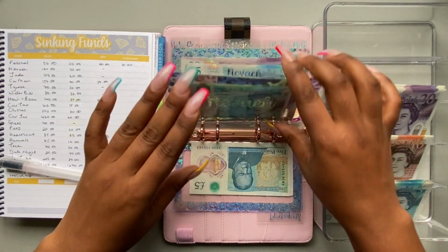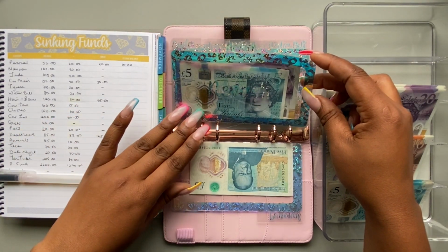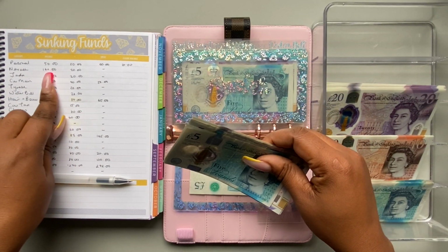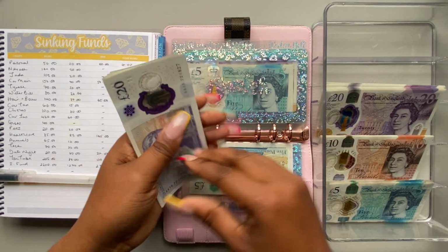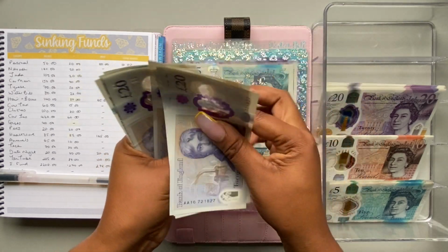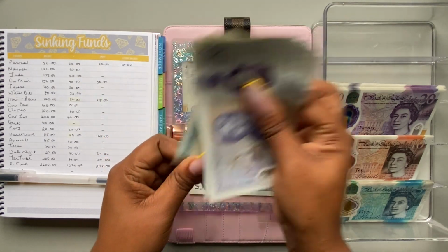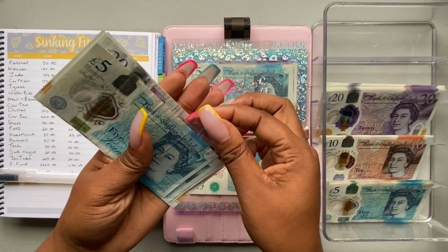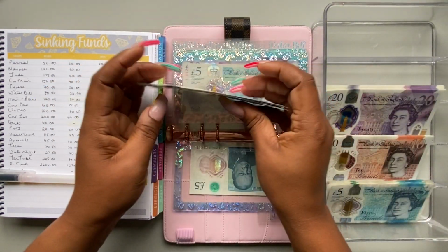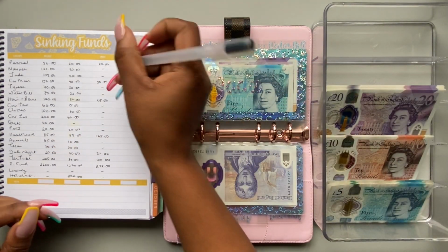Nevaeh is my youngest daughter. This envelope is basically like a birthday envelope for her. Her birthday is coming up at the end of November. So I'm going to take out the money here. At the beginning of the month, she had £160 in here. We added 20, so we should have 180. So we've got 20, 40, 60, 80, 100, 120, 140, 165, 175, 180. So we have 180 here. I'm going to take the 5s out and I'm going to put a £20 note for her. So that is Nevaeh's envelope done.